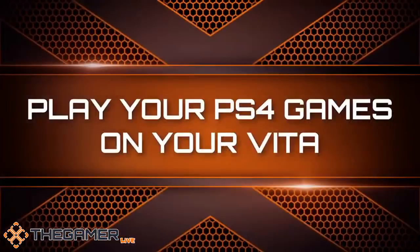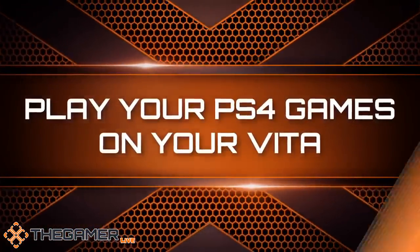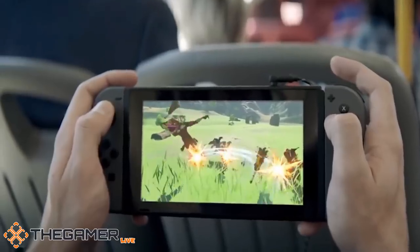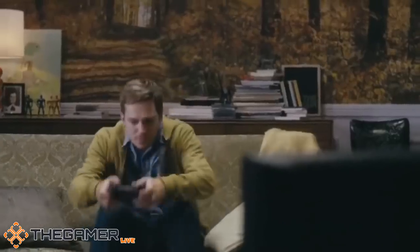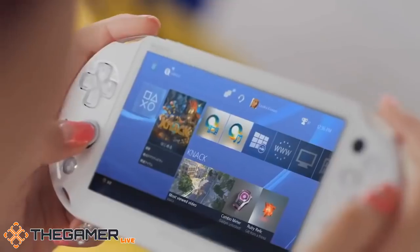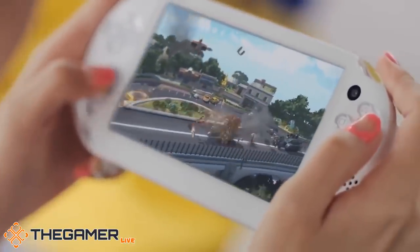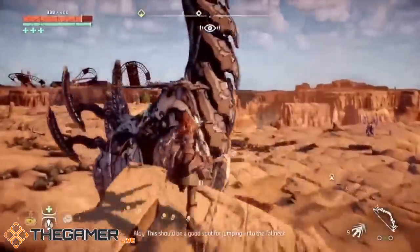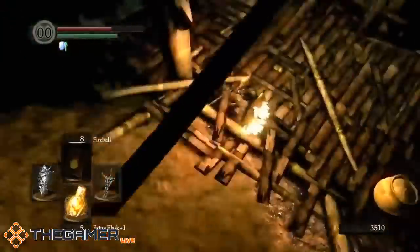Number 3. Play your PS4 games on your Vita. Nintendo shocked the world with the Switch, a game system that allows you to take it on the go with you. Yet people tend to forget that PS Vita already did that years before the Switch, way back in 2013. It was marketed heavily during the PS4's launch, the ability to play almost any PS4 game on the go through your PS Vita. There were only 2 problems with this ploy.